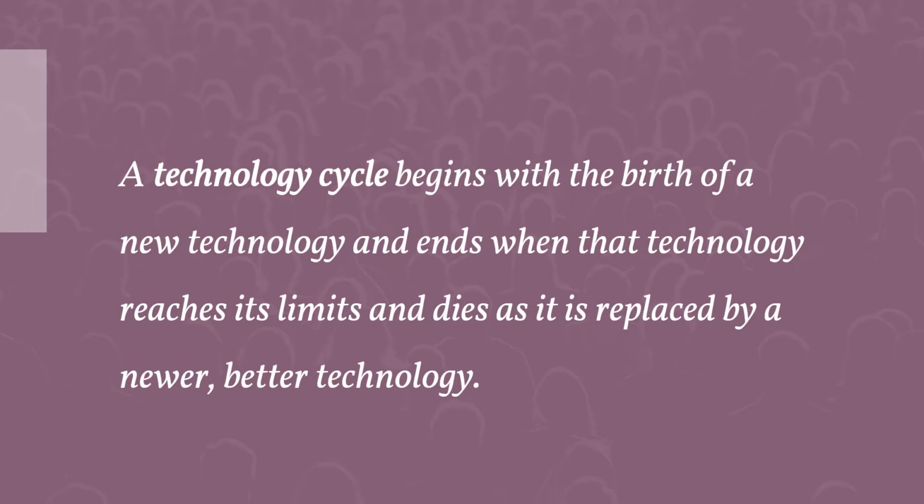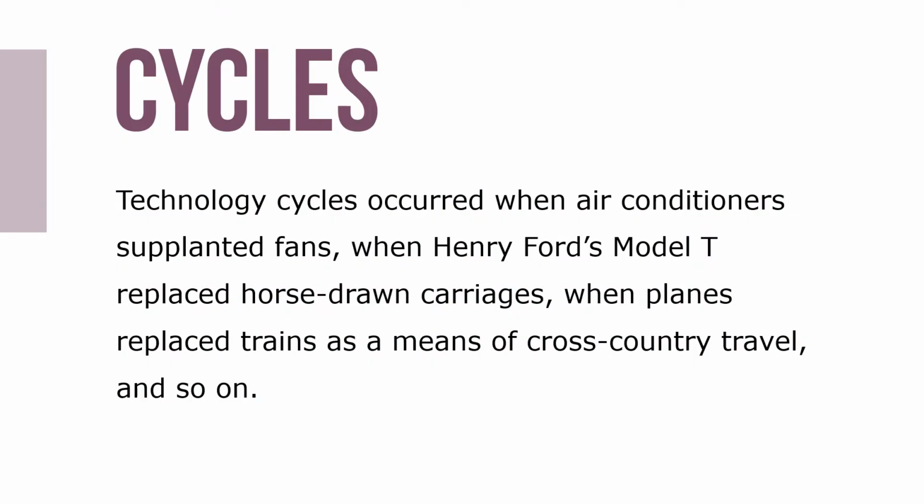A technology cycle begins with the birth of a new technology and ends when that technology reaches its limits or dies and is replaced by a newer, substantially better technology. Technology cycles occurred when air conditioners supplanted fans, when Henry Ford's Model T replaced horse-drawn carriages, and when planes replaced trains as means of cross-country travel, and so on.